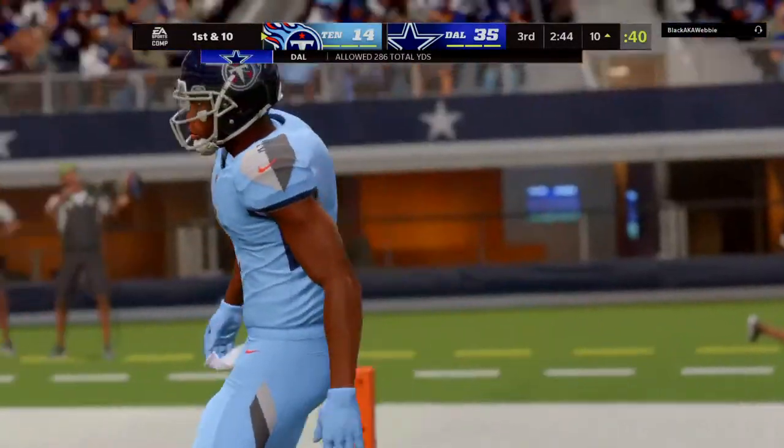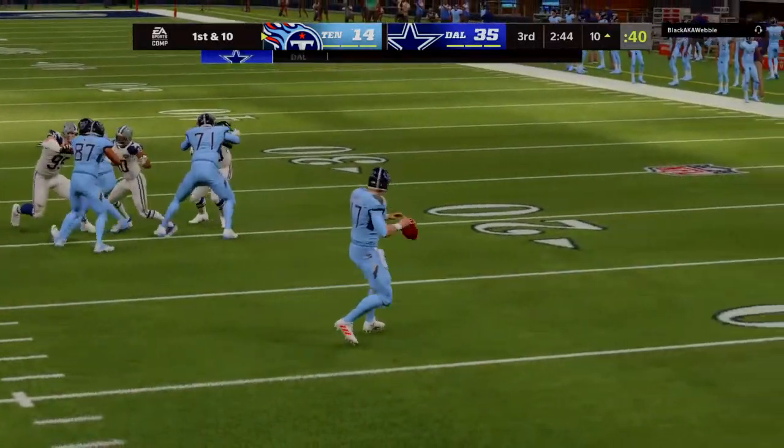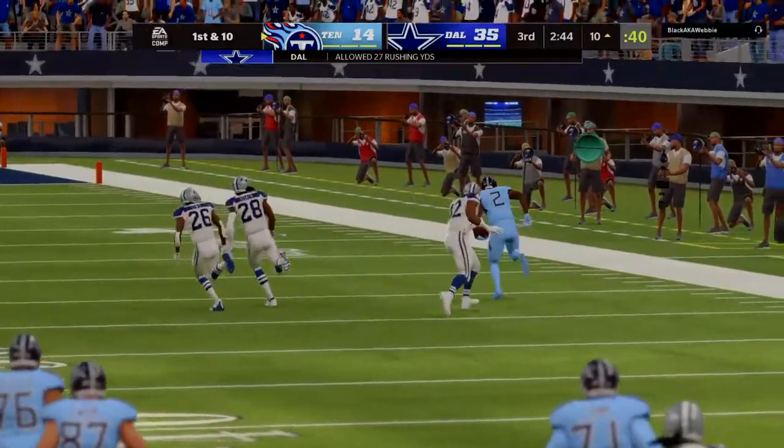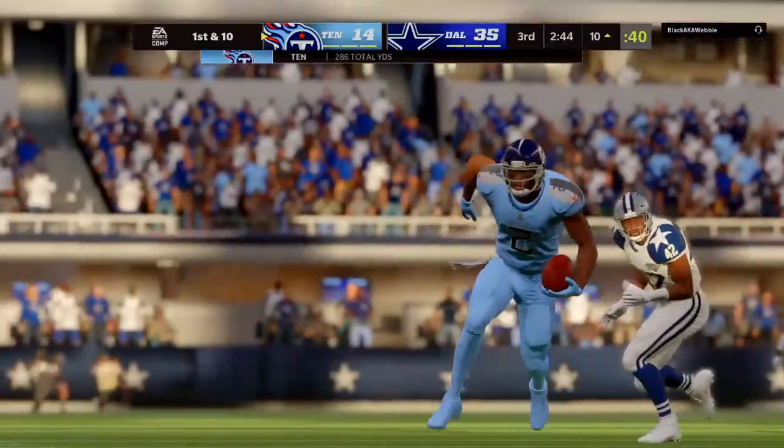I can still hear it reverberate through this thick skull of mine. Crossing routes versus man-to-man coverage, it's a bad matchup for the defense. Those tend to work very well as they run away from a defender.